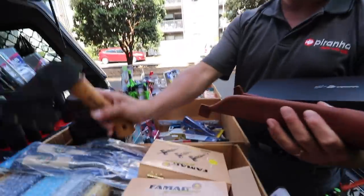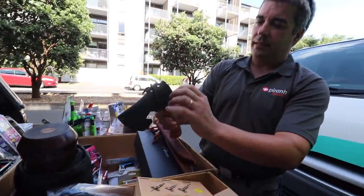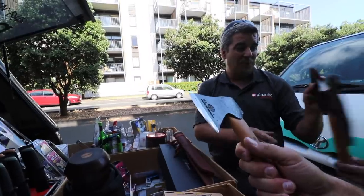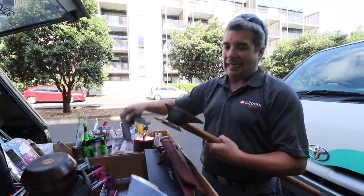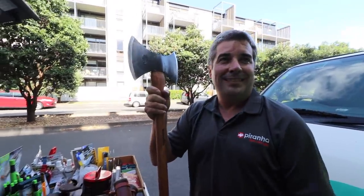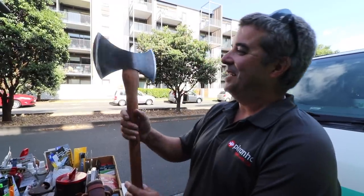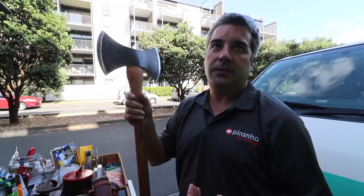These are some of the new axes from Hultafors, the oldest axe maker factory in Sweden. This one here, probably one of my favorites. The name of this one is Ragnar, we call it like that. If you watch the Viking series, you know what Ragnar is. These days it's a throwing axe for a throwing competition.